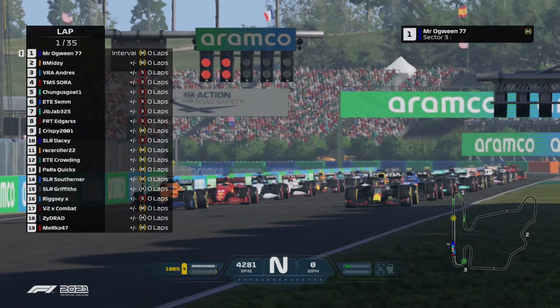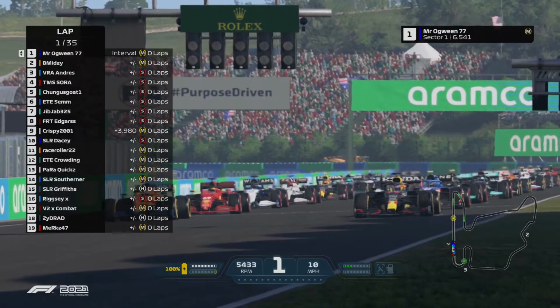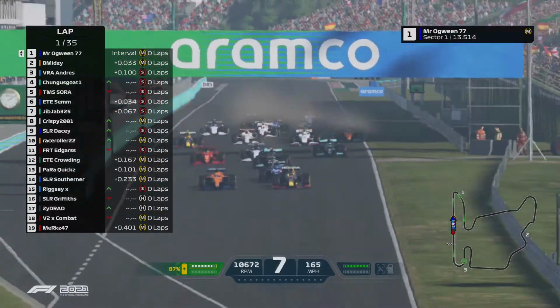So here we go then. 5 red lights for the start of the Hungarian Grand Prix. Lights out and we are underway. Away pull Ogwin and Midzi from their starting slots. It's a brilliant start from Midzi, but it's still a decent one from Ogwin.